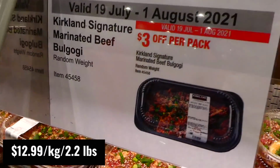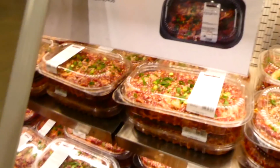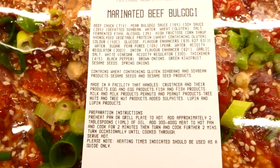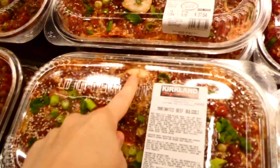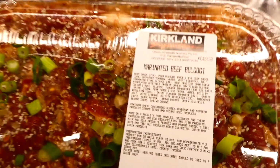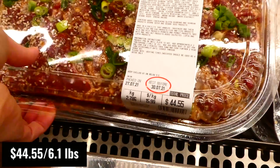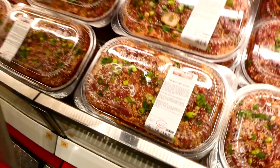And the last thing they have, which is actually on sale right now at our Costco, is the Kirkland Signature Marinated Beef Bulgogi. So this is $3 off a pack. It's random weight. And these are really good in like wraps or on rice. And it's got tons of sauce, and you can see there's like bits of onion and sesame seed. And this pack here is 786 kilos, so it's $44.55.